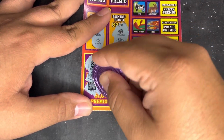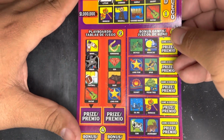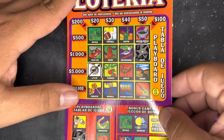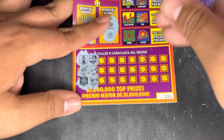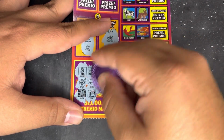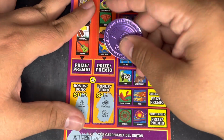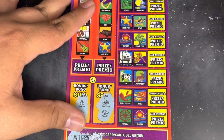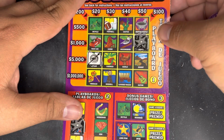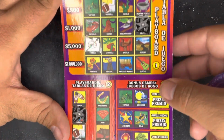Got a ship, a lizard, and a cow. None of those guys. Those always hurt a little bit. You always want to try to get at least one. Armadillo, blue bonnet, and oil rig. Here's an oil rig. Yeah, that was a little bit of an ouchie as well.